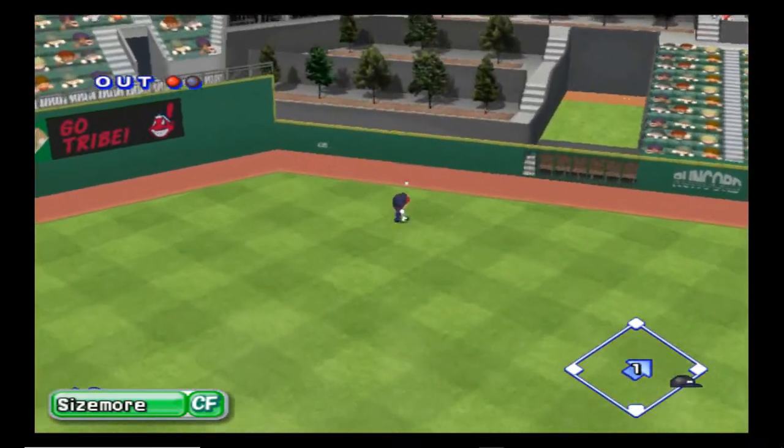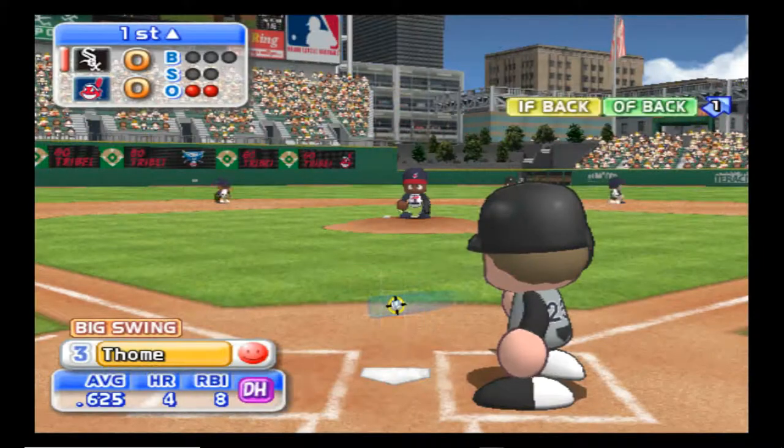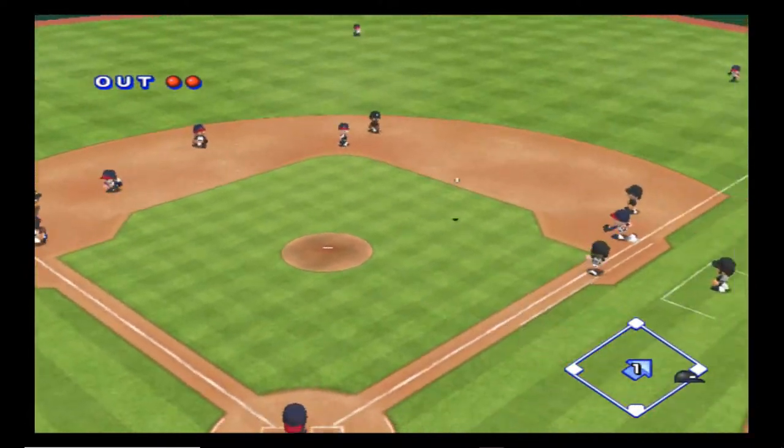Cabrera on the first pitch. That's a drive, but Sizemore has too much range in center field. He's taken away plenty of hits in his time here in Cleveland. Jim Tomey, first pitch swinging. Chopper to third. Nice play by Blake, and that'll end the inning. 1-2-3 go the White Sox.